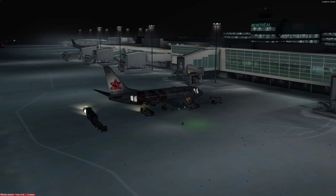On the technical side of things for today's flight, we are flying the PMDG 737-700, which is an expansion pack for their 737 NGX. Both Montreal and Toronto airports are by Fly Tampa, and ground vehicles and services are FS Dream Team GSX ground services.